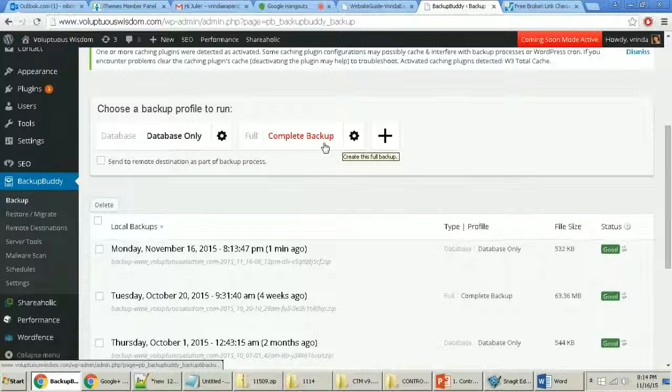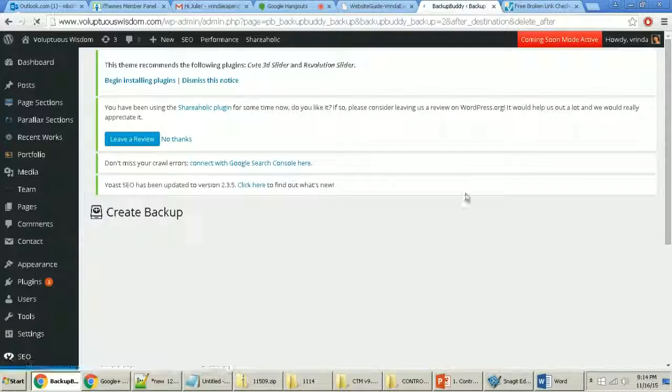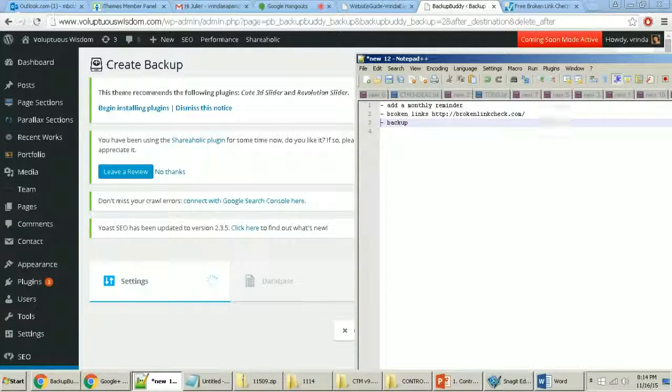So yeah, go ahead and do that settings. That just does a full backup. So that's the button I always hit if you're taking screenshots. Oh yeah, great. So I guess you could say full or complete, whatever it's called.